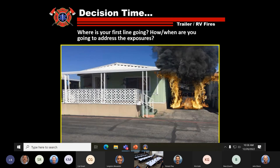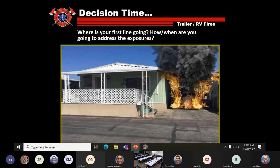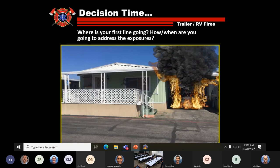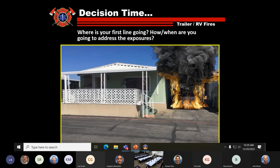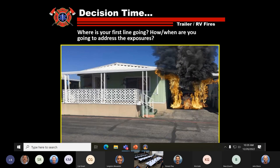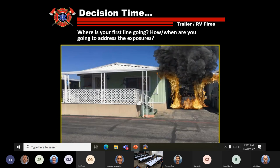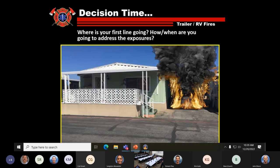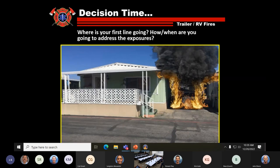This is just one we created here, but where's my first line going? My first line is going to go to attack the exterior fire. So that first line should go right there and start knocking down the car fire on the exterior, which, if we can control that, will also prevent the extension into the trailer next door, potentially extending more into the trailer involved here. Then I have my second line go to the interior for search, rescue, fire attack and stuff at that point in time, conducting my 360. But my first line here is going to go to the car fire in the driveway.